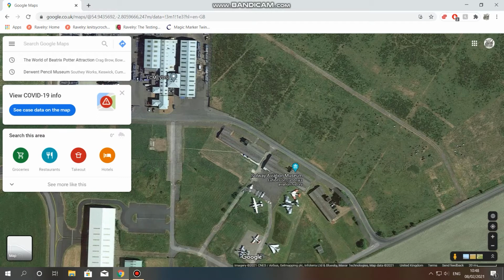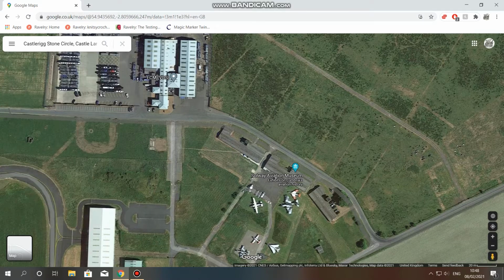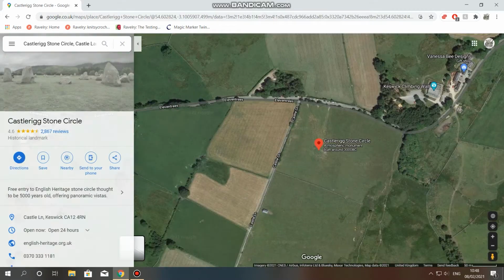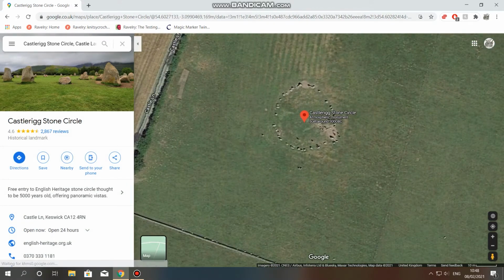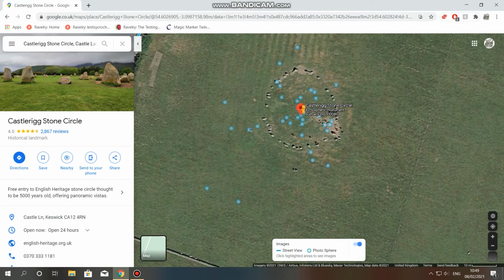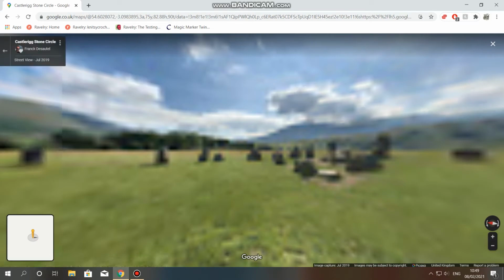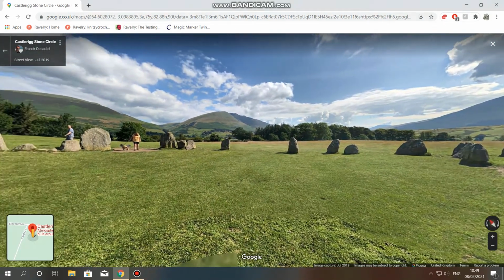Here we go again. We're off somewhere new. So if you like Stonehenge, this is the stone circle, which is in Castlerigg. Built around 3000 BC. Wow, I thought it said 300, it's 3000 BC. I'm going to go right slap bang in the middle of that. And there we are. Look at that view.